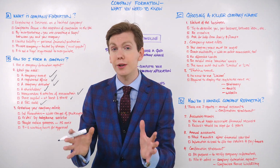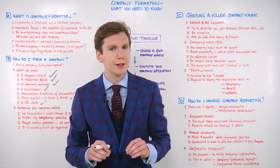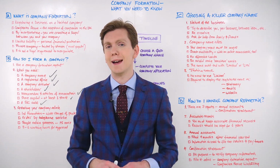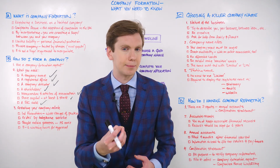If you try to use words like royal or trust without first seeking permission, your application may be rejected. Just like Twitter, Companies House also imposes a character limit on how long your company name can be.